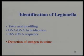It's difficult to diagnose, to speciate the Legionella. Another commercial test that's available is detection of antigen in urine. I suppose the bottom line, the punchline, is that there's no good test for Legionella. If you are successful in culturing it and you find you've got Legionnaire's disease, that's great. But the tests are still not as good as they ought to be.